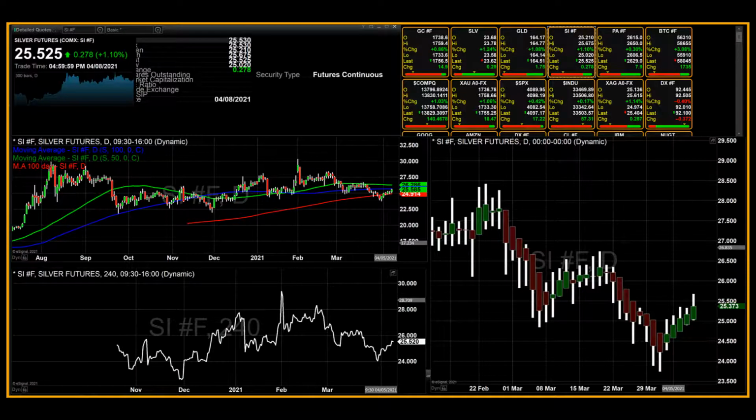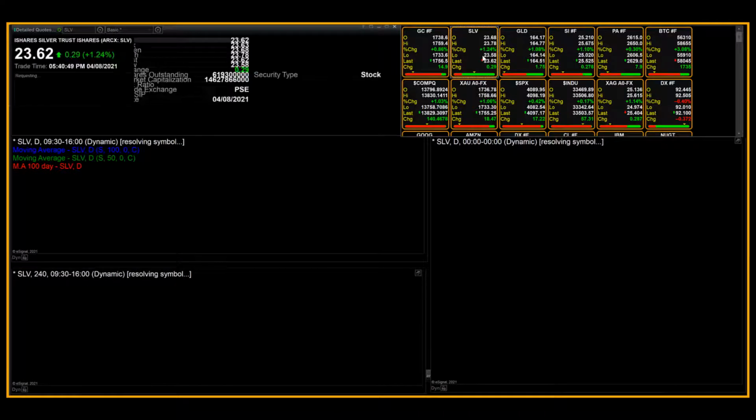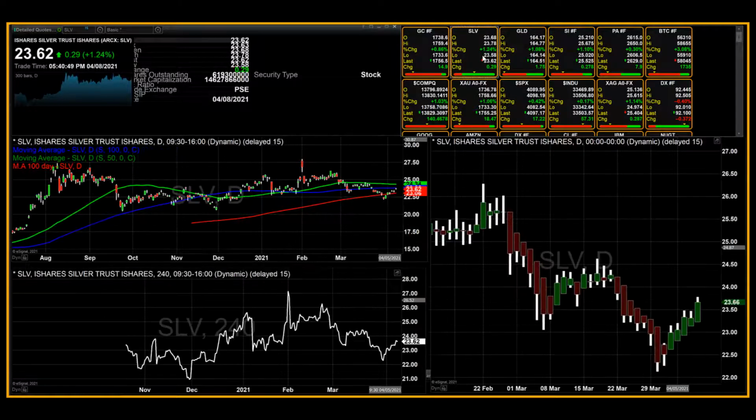In terms of percentage gains, silver once again led the way when compared to gold, gaining 1.1%, a total of about 28 cents, and is currently fixed at 25.52 cents. That is basis the most active May contract. We entered positions in SLV on the open yesterday. That gained 1.24% or 29 cents per share and is currently fixed at 23.62.